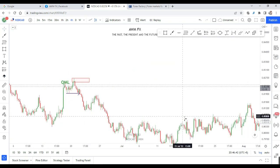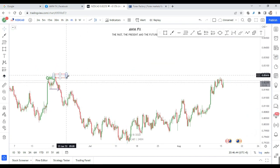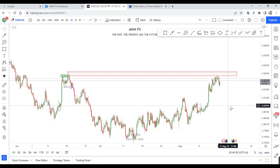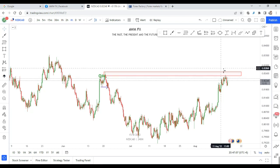As the price came into this area, it reacted, the tree drive reacted and then dropped a little bit. For those watching this video, this might be a tip for you, so it's up to you whether you want to trade or not. I don't give tips a lot.